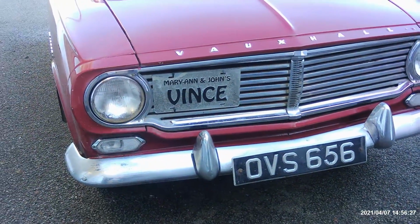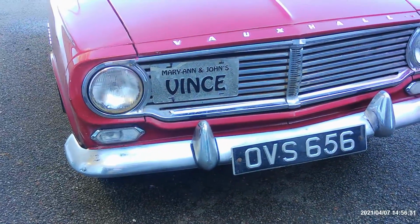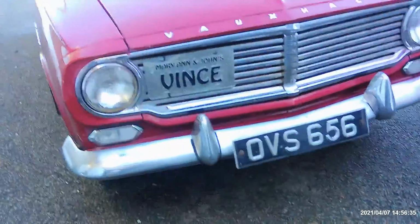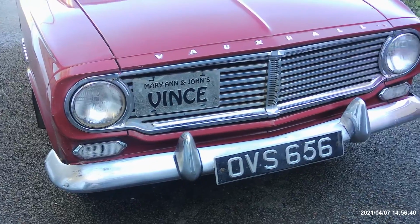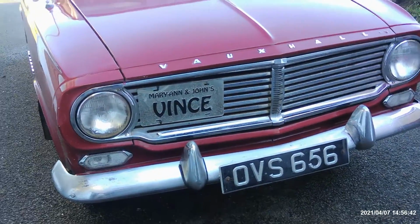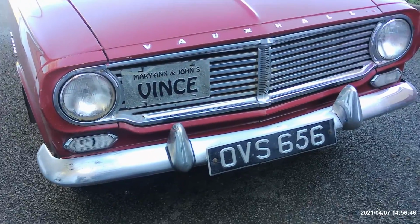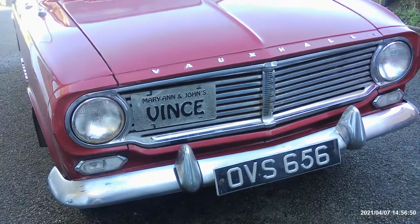You notice there's a little sign on the car. It says Vince. That's what its name's going to be. This sign was on my previous Mark II Consul Lowline, and previous to that it was on a Sunbeam Talbot Ten. I found this in the attic, believe it or not. So I thought, right, we'll name it Vince. So it's now known as Vince, the Vauxhall.